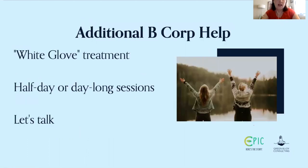And then again, I also do a full project management of the entire process. So if you're a bigger company or you just want someone to help you get certified, I call it the white glove treatment. I will take you from, we're at 50 points, to let's apply with 90. And that usually takes about 6 months.